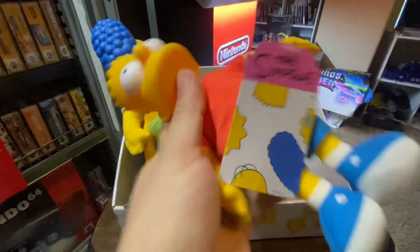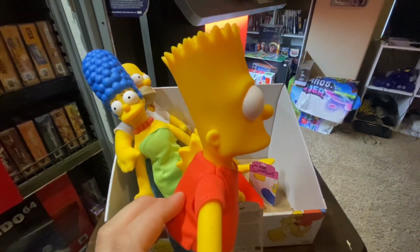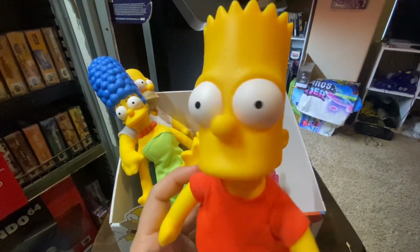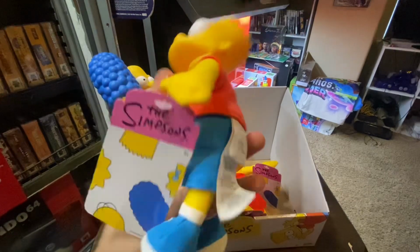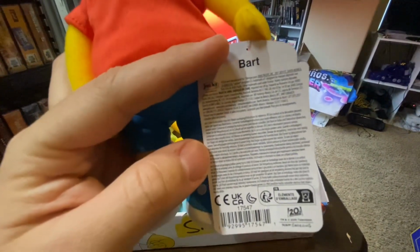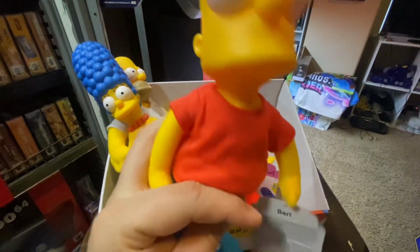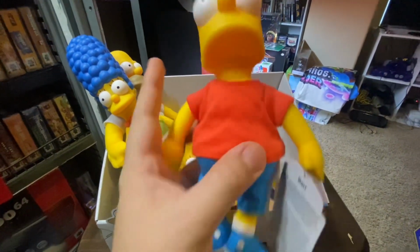And now let's go ahead and take a look at Bart Simpson. They did a really good job with him. He looks amazing. I'm loving what Jakks Pacific is doing with the Simpsons line. You shouldn't have any problem finding Bart Simpson at Target, but here is his SKU if you want to find him online or at Target.